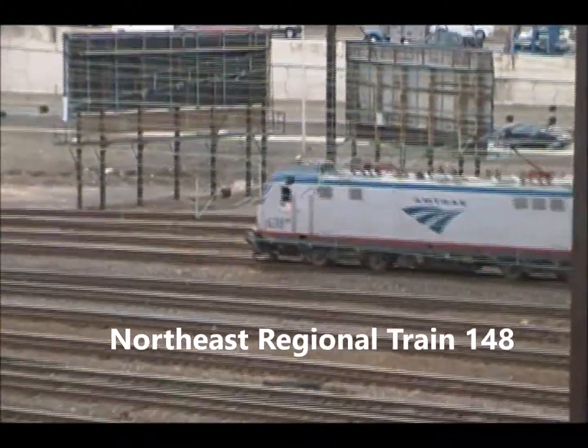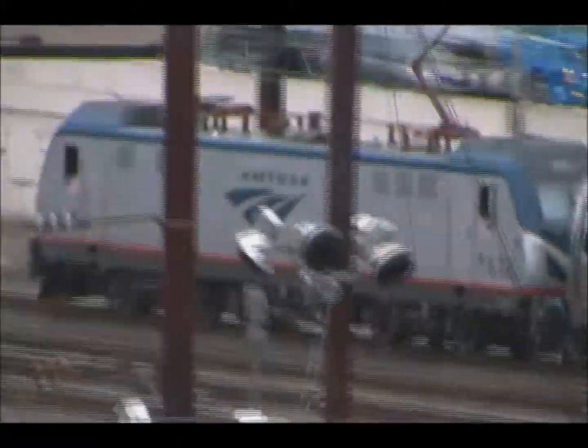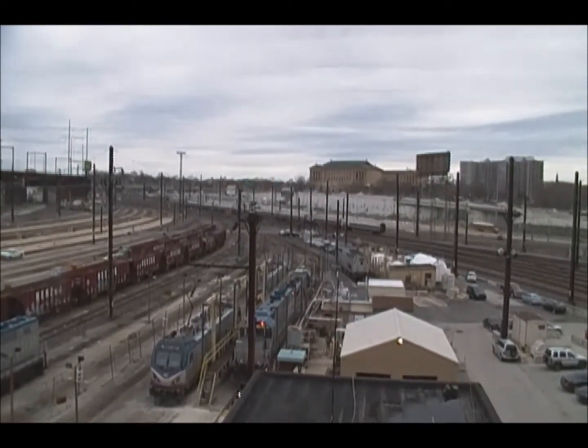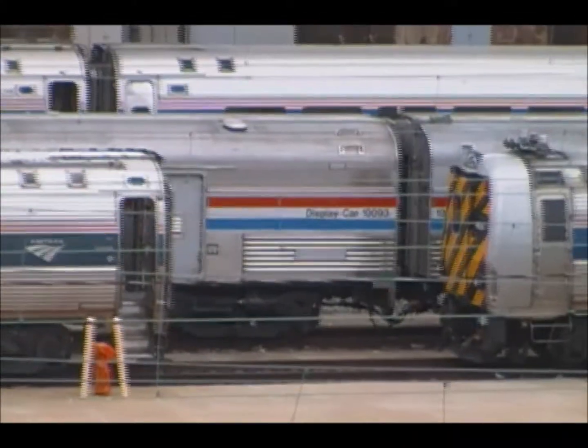Here we got ACS-64 638 leading a regional. I think this has got to be 148. Regional 148 leading north. ACS-64 638. Yeah, it's the regional. This is 634. Oh, actually 148. Heading off. And in the process, we also got cab car 9649. It just came out from the little engine house shop that they have there. I think they're going to be hooking up the two Keystone cars together, the cab cars. We shall see.